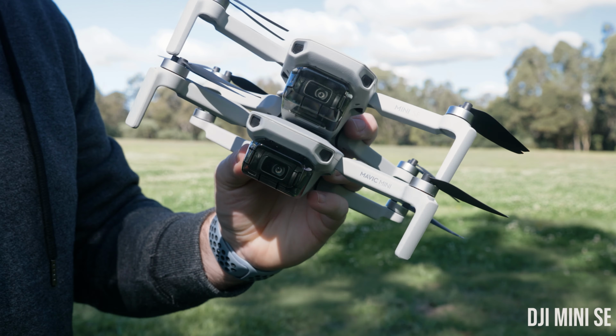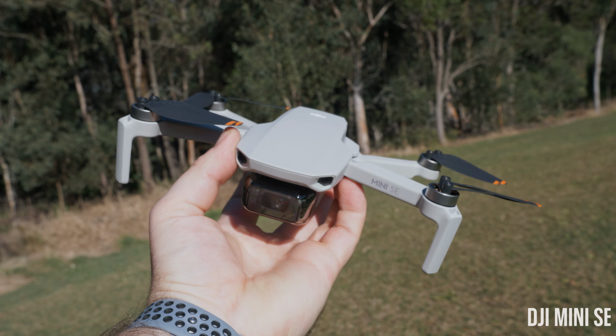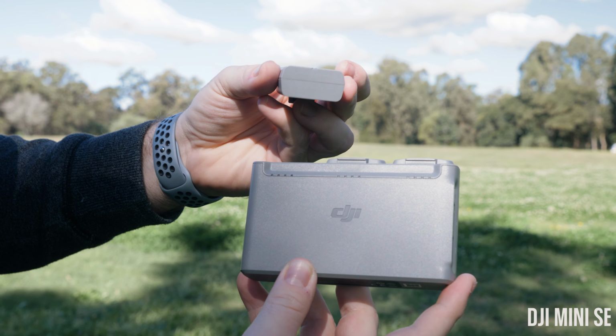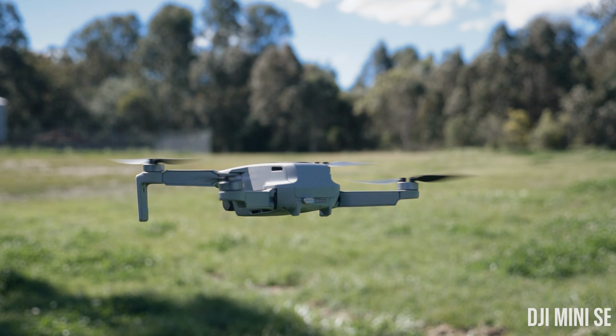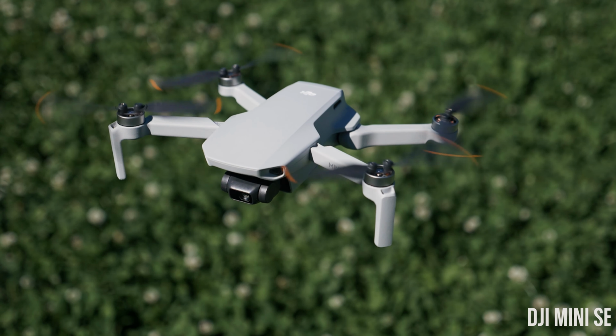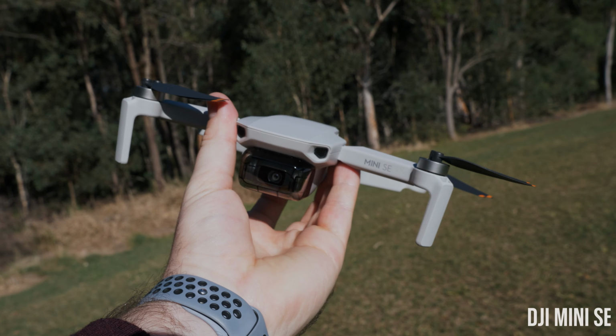Now everything else is pretty much the exact same, it's identical. The only other difference to mention is that it's using the batteries and the charging hub from the Mini 2, but outside of that, it is the Mavic Mini. It's got a 30-minute flight time, it's got a 4-kilometer HD video transmission, it's using advanced Wi-Fi compared to OcuSync on the Mini 2. It's also under 250 grams, so it's 249 grams.